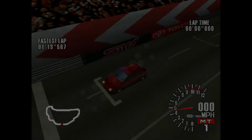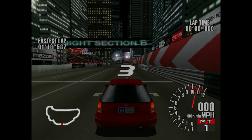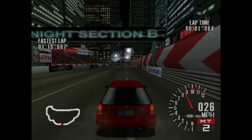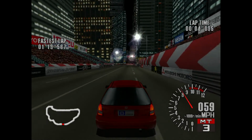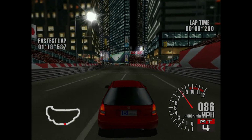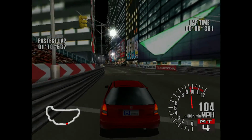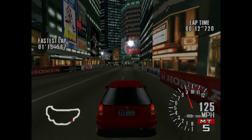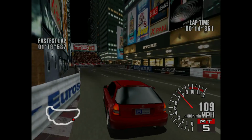Again, as I've mentioned before, it's my favorite of the two night sections, because I like that tunnel section where it reminds me of Special Stage Route 5. I am shifting a little bit earlier than I have before, just to see how the car gets on. I think around 10,000 RPM seems to be the sweet spot for this car anyway.